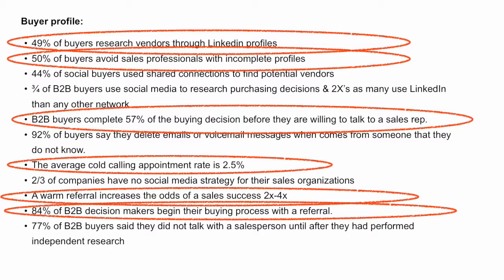The other side of this is making sure that everyone knows exactly what you do.